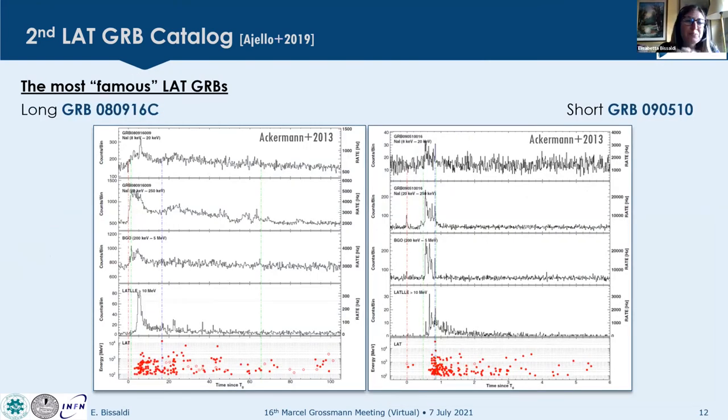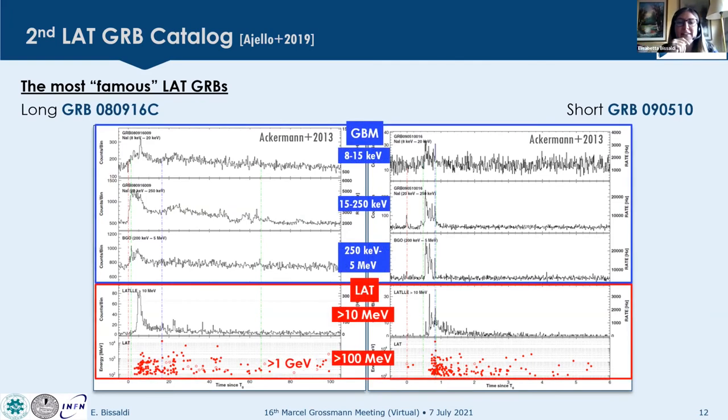Okay, I wanted to just put in the most famous GRBs. Alessandro already mentioned them. The most famous long one, and all of these bursts happened at the very beginning of the mission, is 080916C, which was published in Science, and also the very famous 090510. Usually, when we publish these nice bursts, we always include the Gamma-ray Burst Monitor light curves on top, so that you can see how the gamma ray burst evolves in every energy band, from the lowest ones to the highest ones.